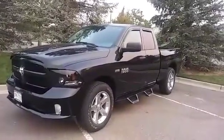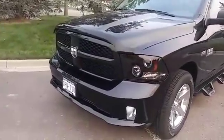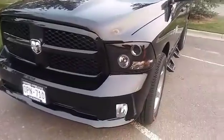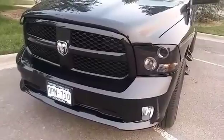Since then I've put on a turbo muffler. I did the blackout headlights, tail lights, third brake light. They are the Spyder Sinister. I got them from Moto X on eBay.